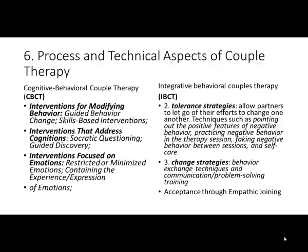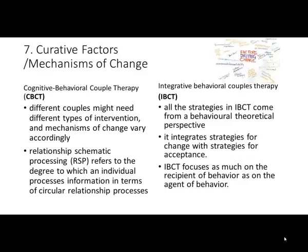Techniques include pointing out positive features, practicing negative behavior in the session to look at the impact, and faking negative behavior between sessions, though I'm not quite sure what they mean by that one. Change strategies are behavior exchange techniques, communication, and problem-solving training. So classic communication skills. So how do they see change? How does change come about?